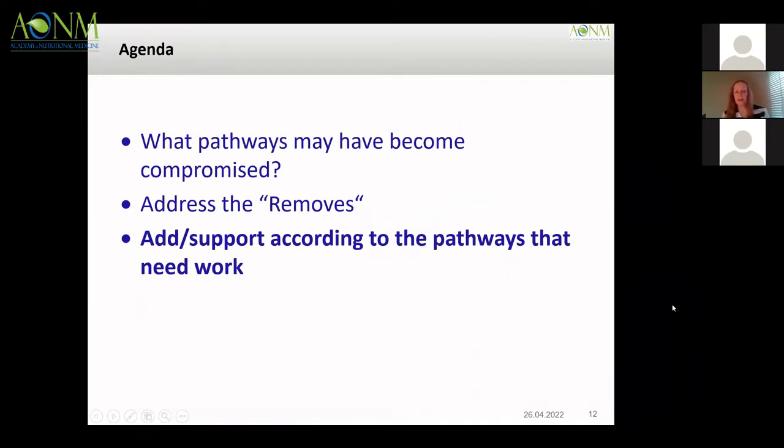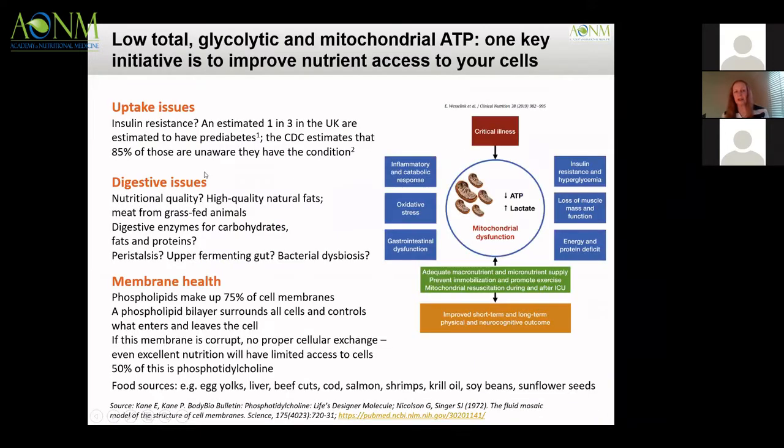So what can you do to support the pathways that need work? Well, if you've seen from tests or suspect strongly that the patient has low total and or glycolytic and mitochondrial ATP, one key initiative is to try to improve nutrient access to their cells, because they may just not be getting the nutrients into their cells in the first place, let alone into the mitochondria. And just a few of the reasons for that can be uptake issues. It's worth remembering insulin resistance, as this chart shows here, the hyperglycemia that may occur in parallel with that.